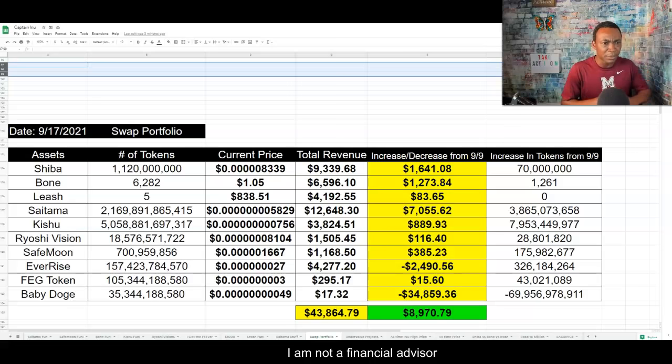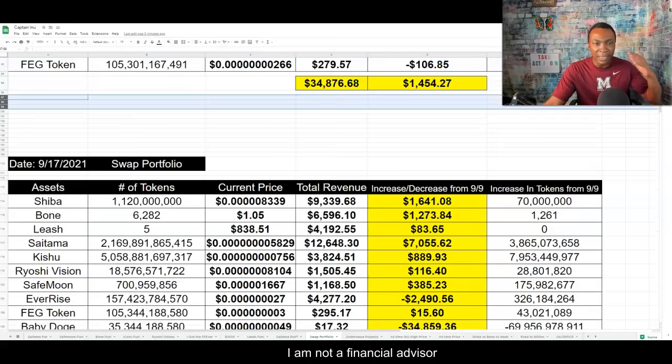What we did is September 17th, 2021. Shiba all the way down to Baby Doge. I added Baby Doge into this portfolio spreadsheet because I do like some news that came out not that long ago, so they got me a little bit more bullish on Baby Doge, along with all these other ones here as well. So we had an increase of $8,970, and let me give you a recap.